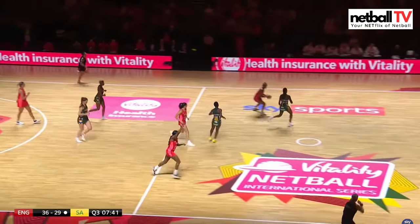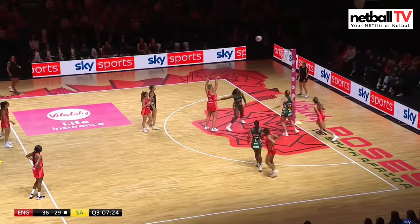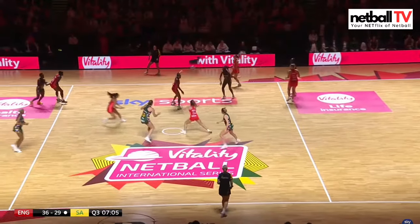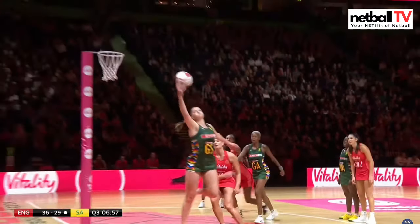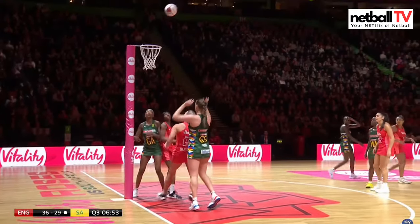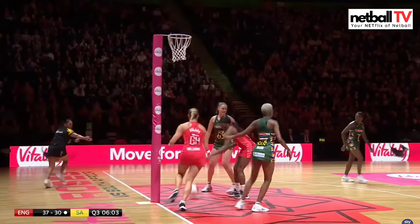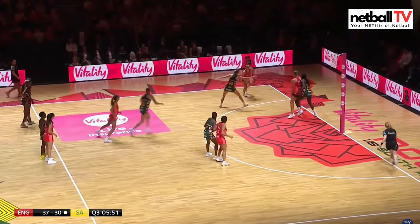Picked up by Ratu. And let's see if England can transition through the court. They get a penalty pass. Oh, Cardwell with a miss. Neal was out of court, so it's a South African turnover. Oh, Scholes was going for that one. She couldn't get her hands on it. Beautiful pass up to Venter. She's having an incredible game so far. Maseko. Oh, that was unlucky. That was footwork from the shooter. So England have a turnover.